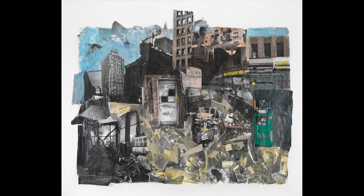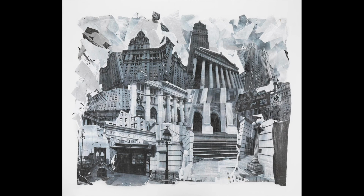A Love Letter to My City captures the dirty, unpolished heart of New York. I have taken thousands of photos, enlarging and printing hundreds of them. I then use these photos to create torn paper and cut collages. They capture a nostalgia for a city that is in constant transformation.